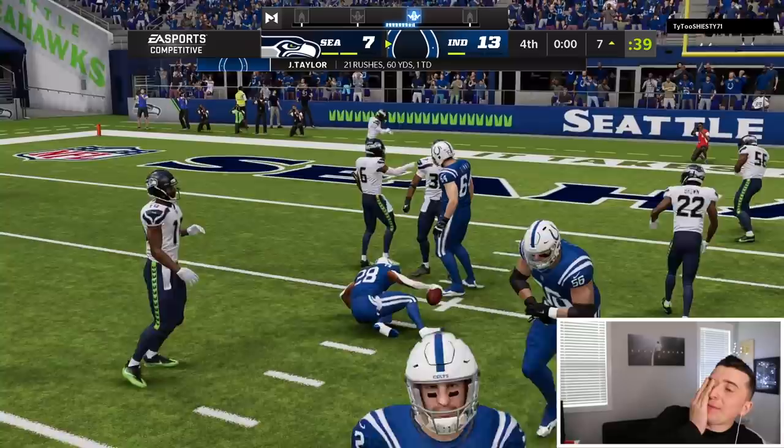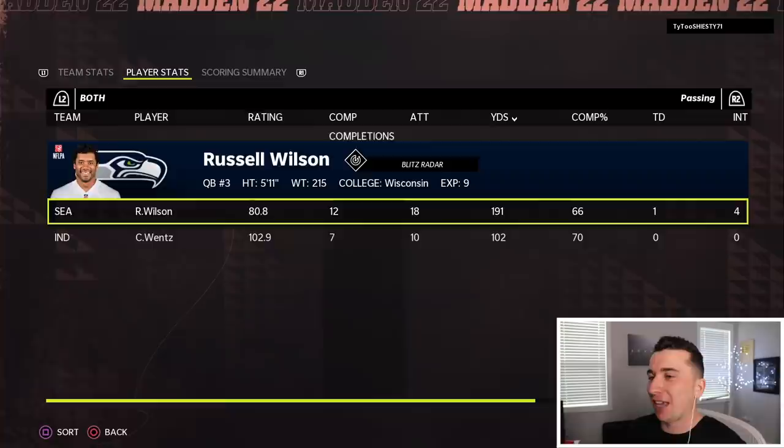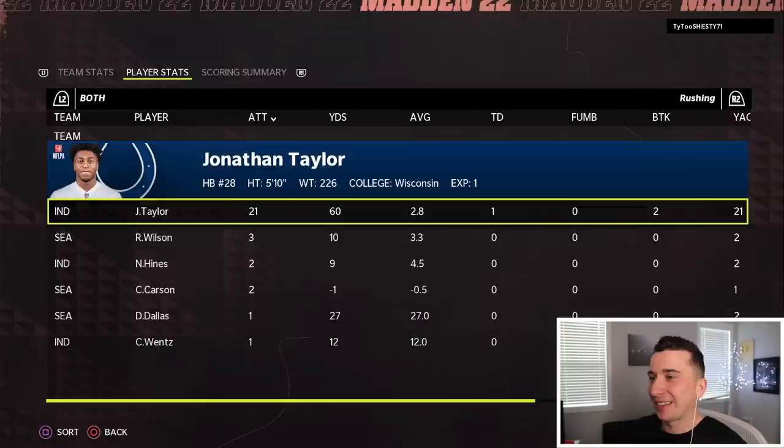Hey, you stopped the run. Good. 21 rushes for 60 yards. I cannot get nothing going. We'll have to get another best of three. Oh, dang. This is literally the most Carson Wentz game ever. 7-for-10 for 70 yards. That is literally on Carson Wentz. No touchdowns, no picks. Oh, good game, bro.